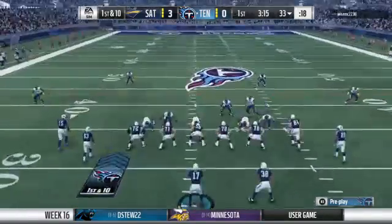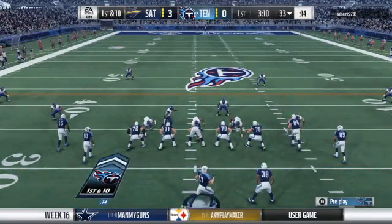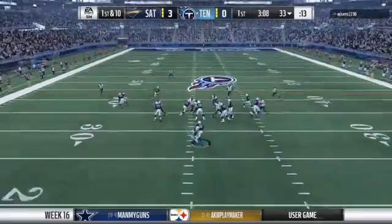Oh, he just snuck out there, and they just got a nice first down there. What do we love to say? Get those backs into space, right? And they were able to do that there. Nice pickup on first down.